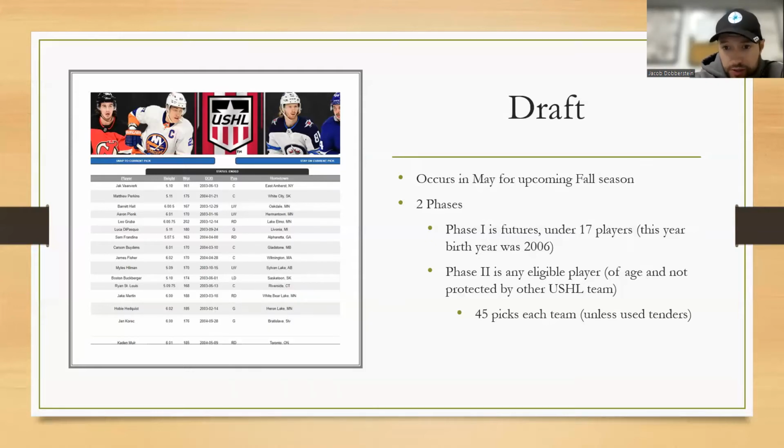Now, phase two is the big one. Phase two is the draft for any eligible player, which means under 21 years old, not just in the country, but in the world. Now, within the phase two draft, each team gets to protect 45 players total. So depending on future draft picks, those are protected players. Depending on tenders, those are protected players. Depending on future draft picks from previous years or even draft players from last year, they're protected as well.